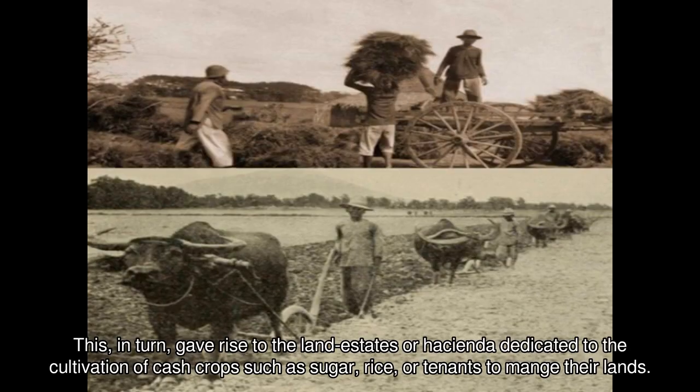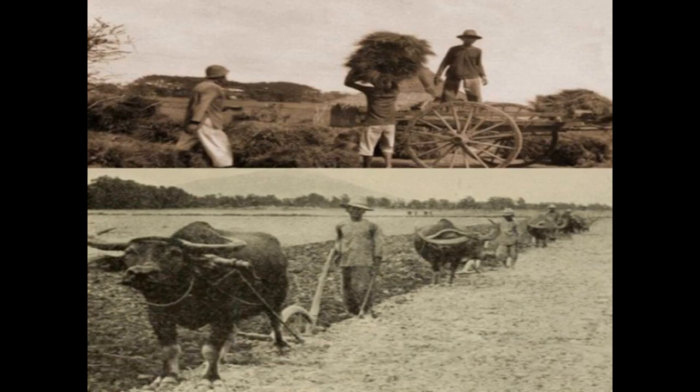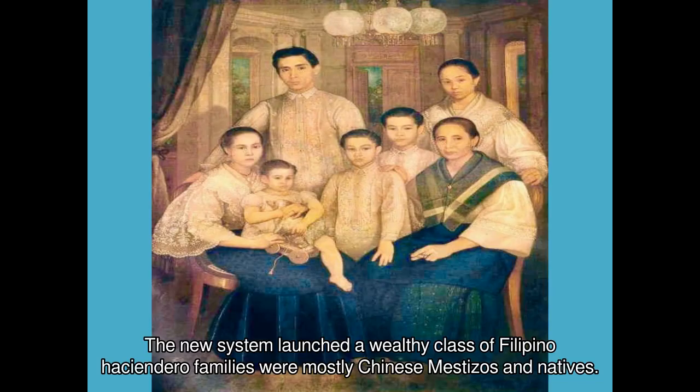This, in turn, gave rise to the land estates or haciendas dedicated to the cultivation of cash crops such as sugar, rice, or tobacco, with tenants to manage their lands. The new system launched a wealthy class of Filipino haciendero families, who were mostly Chinese mestizos and natives.